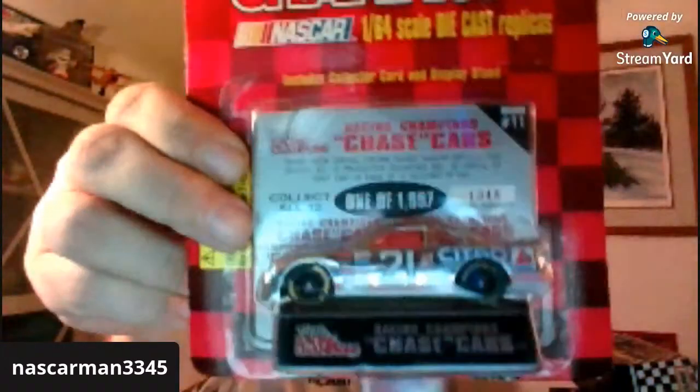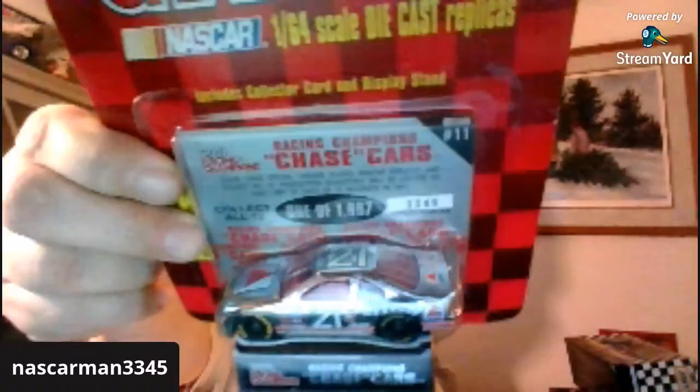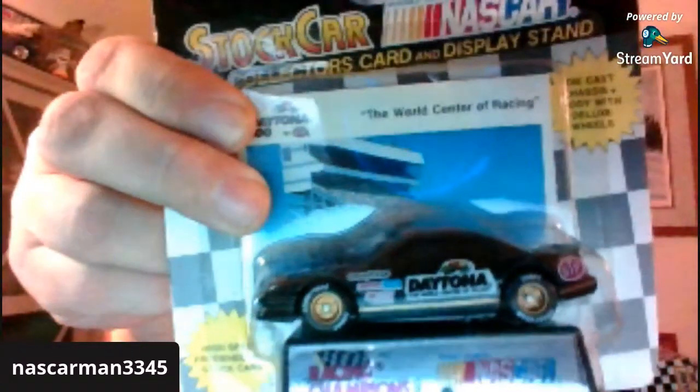This is a chase piece, guys. There's only 1,900 of these. This is the silver Sitco car, chase car. That's like a treasure hunt. Another Richard Petty in the Superbird. Daytona 500 car. Rusty Allen in the Hooters car. Bobby Labonte in the Interstate car. Jimmy Sauter in the Evinrude Motors car. That's a harder one to find.